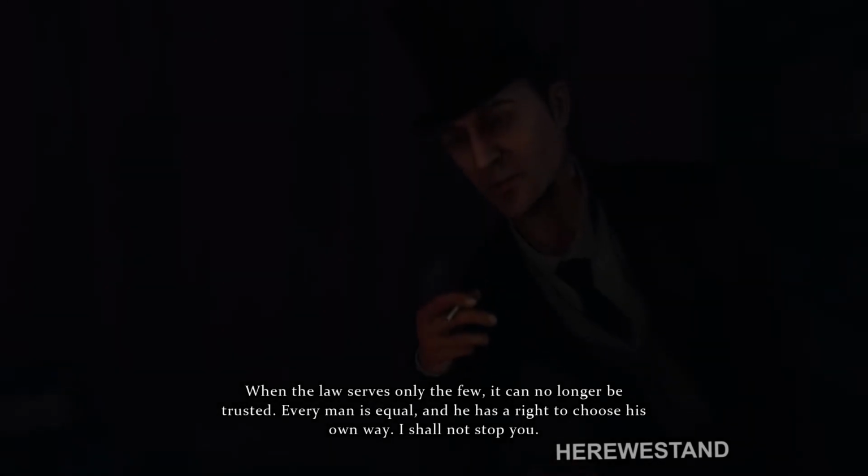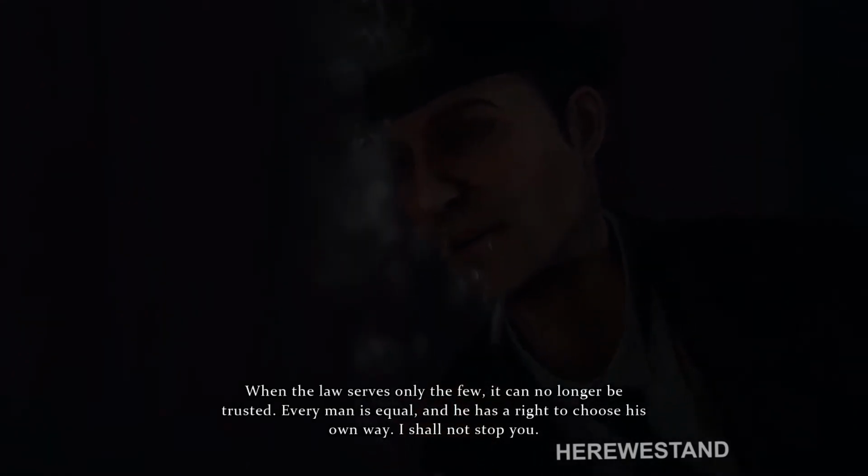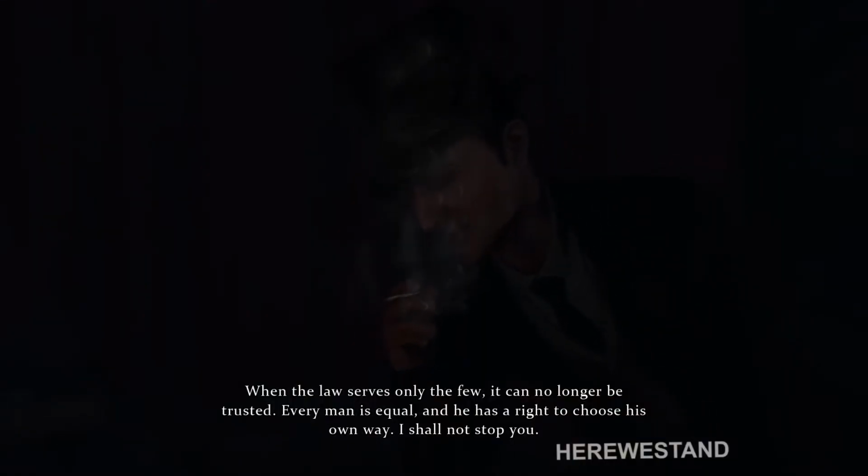When the law serves only the few, it can no longer be trusted. Every man is equal, and he has a right to choose his own way. And I shall not stop you.